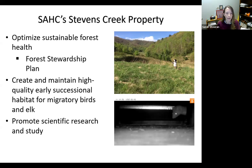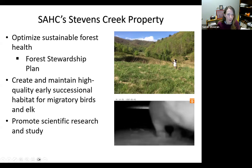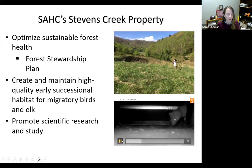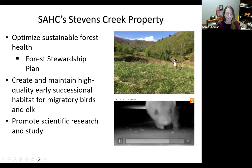Another goal I just want to point out is that we work with partners to promote scientific research and study. So, for instance, I'll give an example here. Our partners at the National Parks Conservation Association have set up several camera traps on the property, given the property's significance in wildlife conservation and connectivity. And so Justin can click. Here's a small video from a camera trap of a long-tailed weasel, which is an elusive little creature, pretty abundant in North Carolina, but hard to document. And so we know that that particular species is utilizing the property.